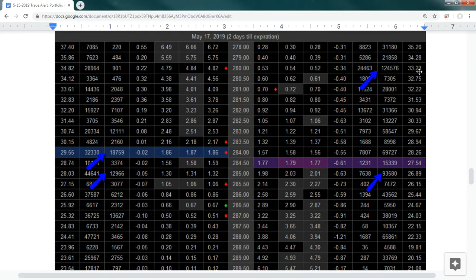For Friday, there's a very similar one with almost 3 times the amount of open interest. You can see there are 124,000 contracts to buy the SPY at 280. So you multiply that by 100, then multiply it by 284. And you can see Wall Street has a huge support line right at 280. So this is a great trade. It's a great profit and it has a lot of protection.